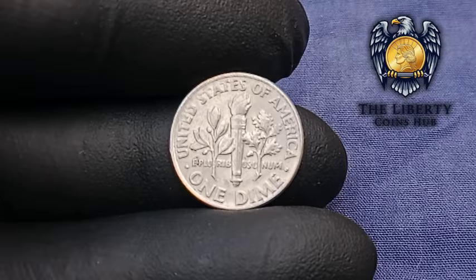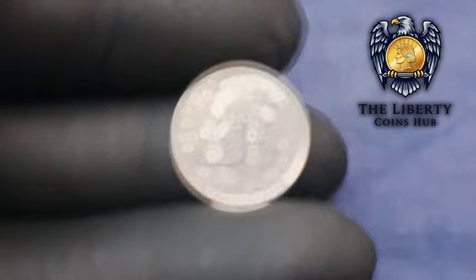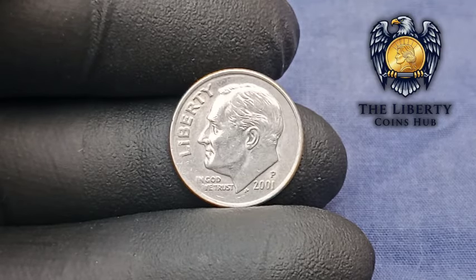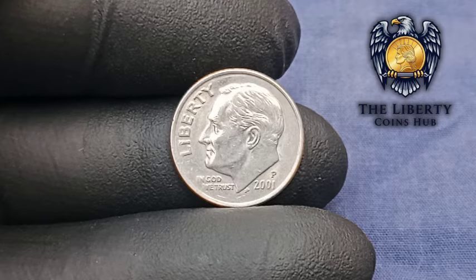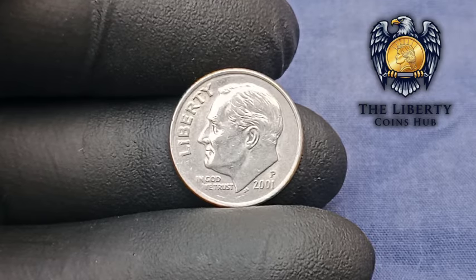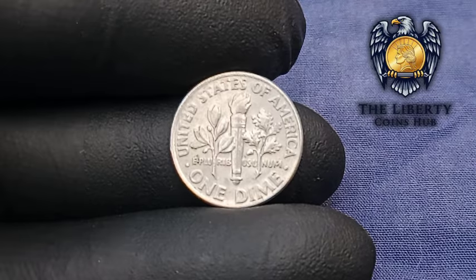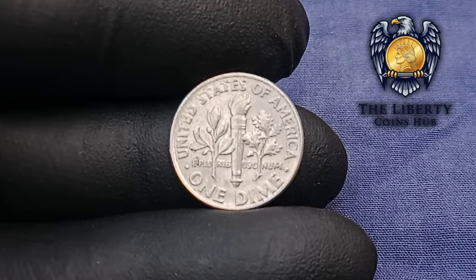Picture this, it's 2001. The Philadelphia Mint is running at full capacity, producing millions upon millions of dimes. Just like they do every single year, the presses are hammering out coins at a rate of hundreds per minute. Quality inspectors are doing their routine checks. And everything seems completely normal, completely routine, just another day in the life of America's currency production.